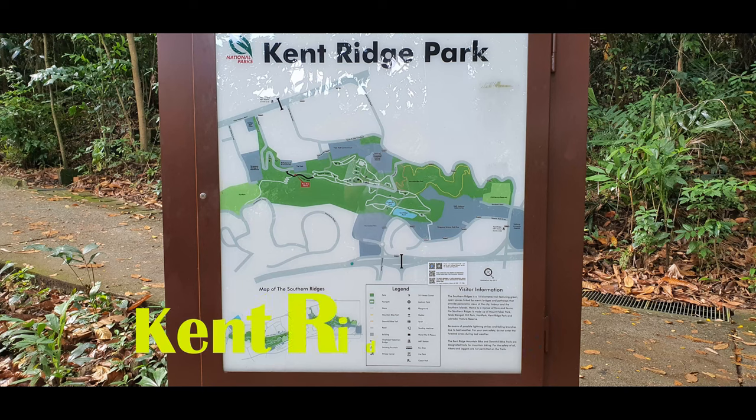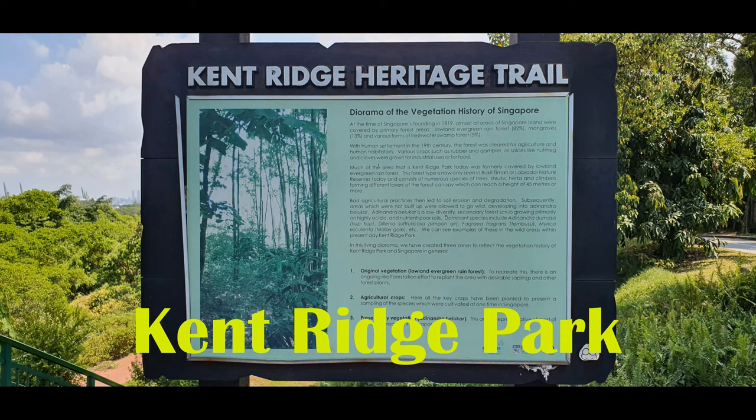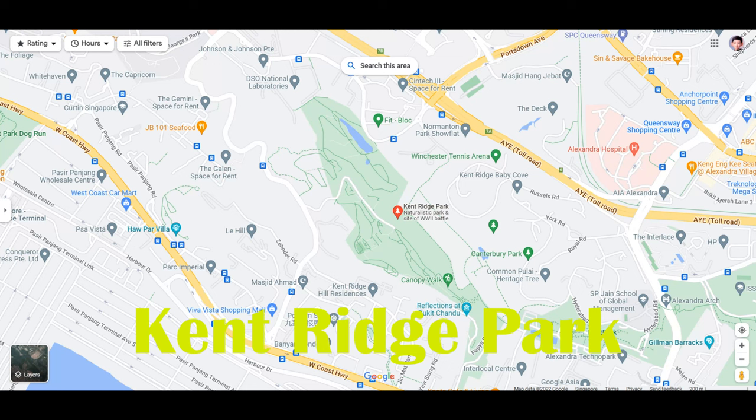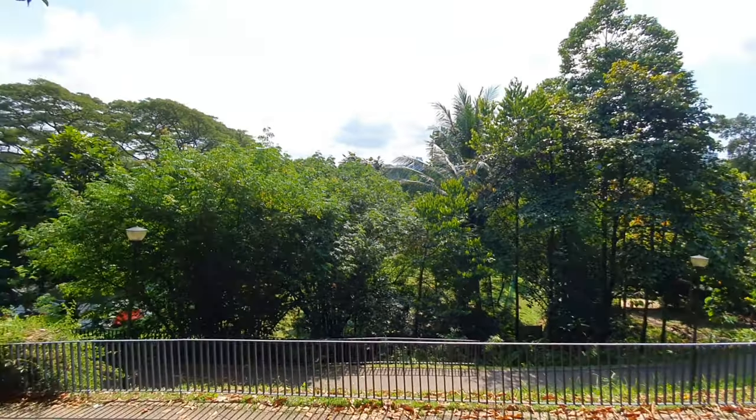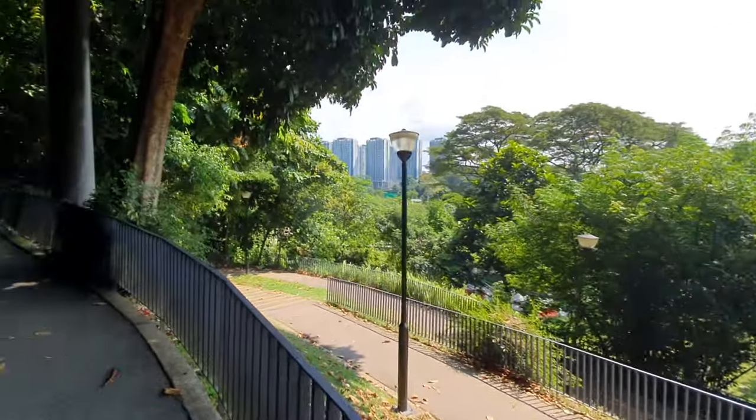Kent Ridge Park is a 47-hectare public park located in Kent Ridge, Singapore, between the National University of Singapore and the Singapore Science Park. Due to its undisturbed habitat and abundant plant life, it is a popular venue for bird watchers and eco-tourists.